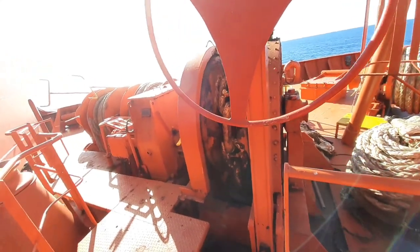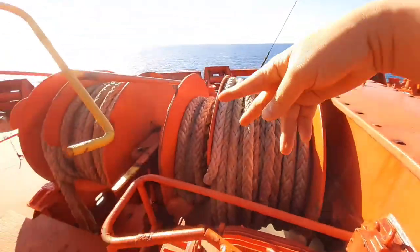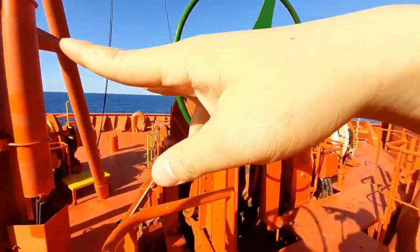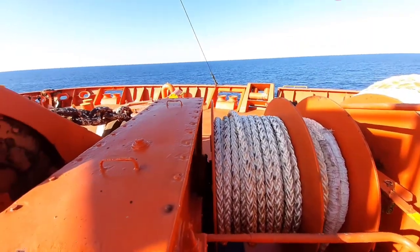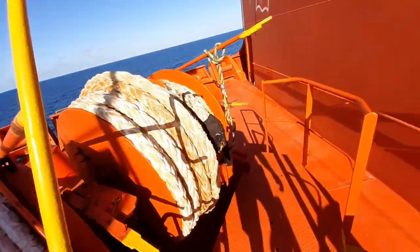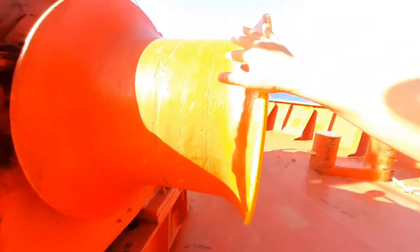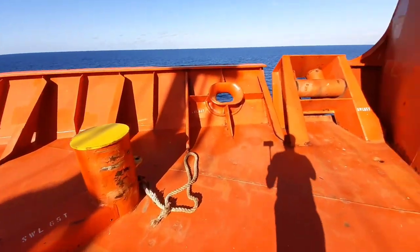So for this vessel we use four headlines and two spring lines. When the vessel is moored to port side, these two lines goes up as spring lines. And over there, there are two ahead, two on the forward part. Goes out as headline, and these two as well goes out as headlines. So these two over here and the two over there can be interchanged as headlines and spring lines, depending on which side the vessel will moor. Okay. And this one is for heaving the extra line or heaving the messenger line from the tug before securing it to the bitts. That's the whole forecastle area.